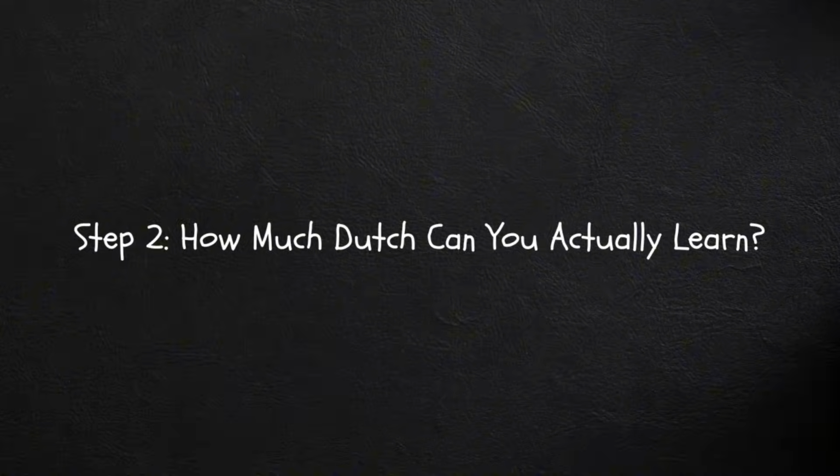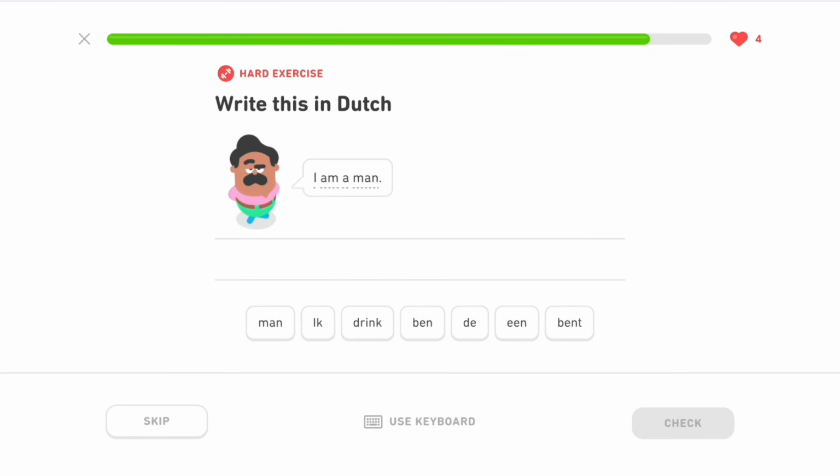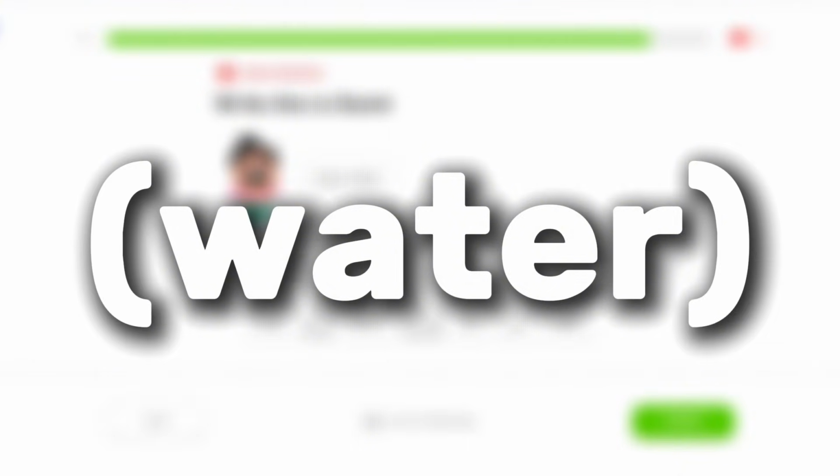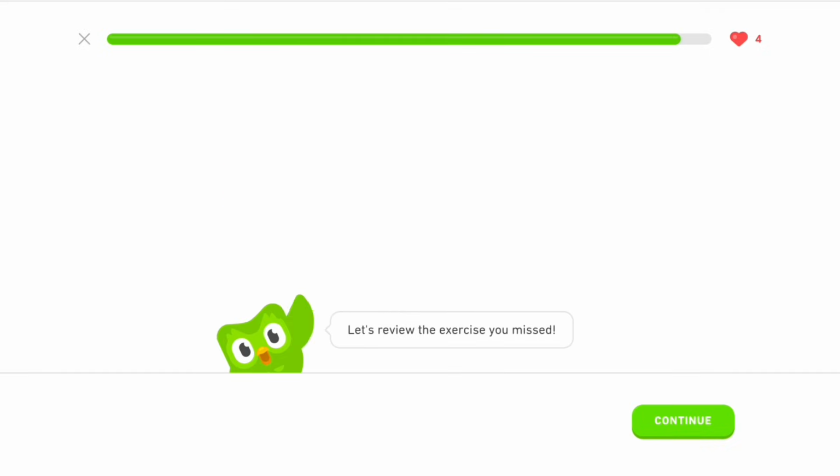How much Dutch can you actually learn? Duolingo does teach you words and phrases. It even gets into sentence structure. And Dutch is surprisingly easy for English speakers since it's a Germanic language. Words like water, cat, and fiets, bike, are pretty similar or at least easy to recognize.